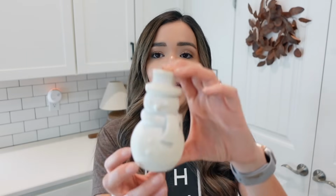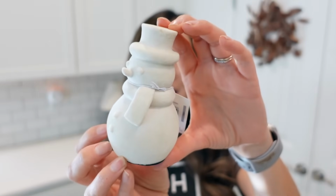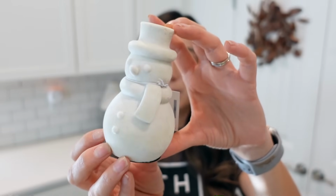Next up, I found this adorable little flocked snowman. This was $4.99, 20% off, and then the 15 on top of that. It is so small, but I saw this little guy and I knew that I had to have him. He would be an adorable little accent to put on top of a coffee table book or something like that.